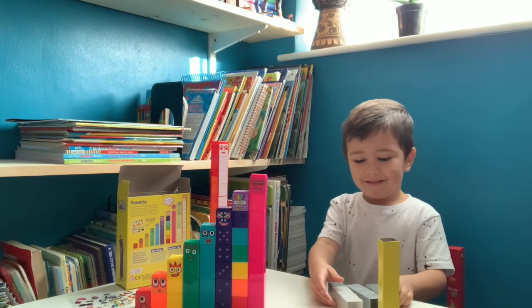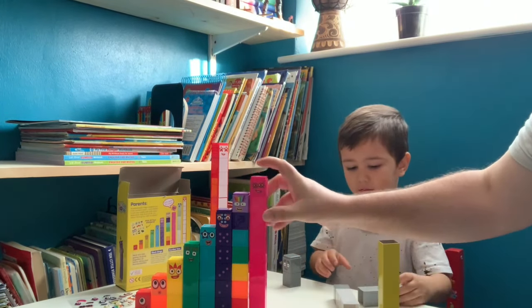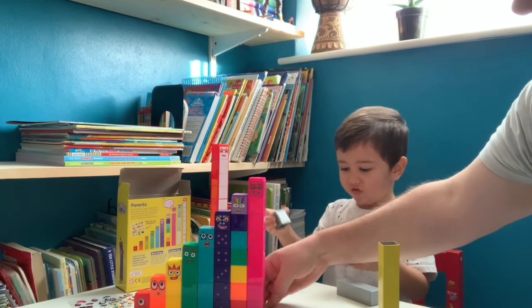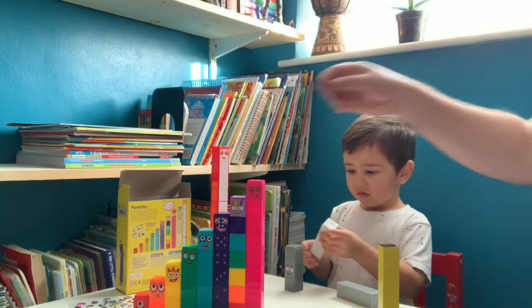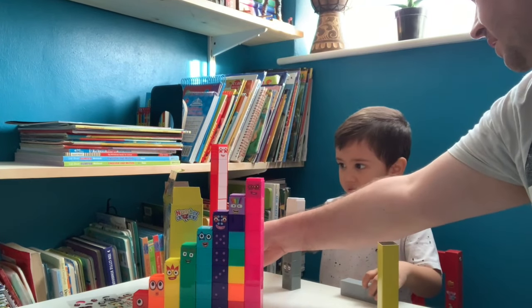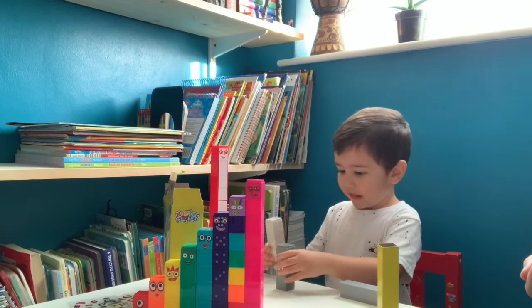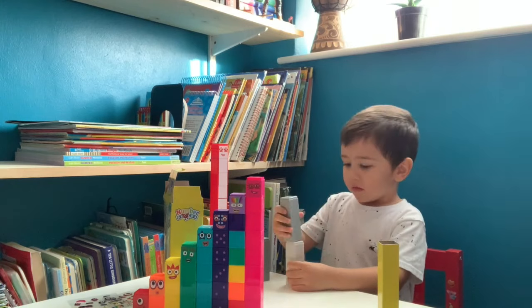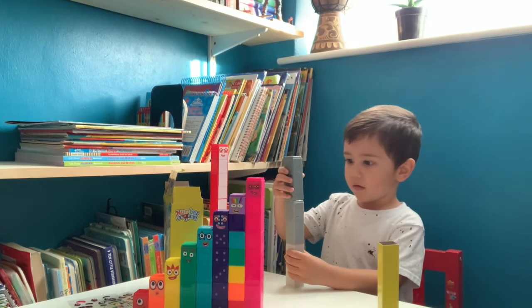9. What's next? 9 shades of green. Dark. So here you can see the picture. You can see how it goes together. So I think the lighter goes at the bottom, George. Lighter. Yeah, then the next lighter. The darker. And then the darkest.